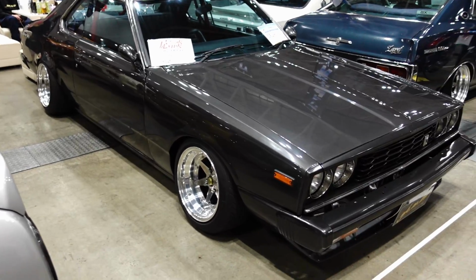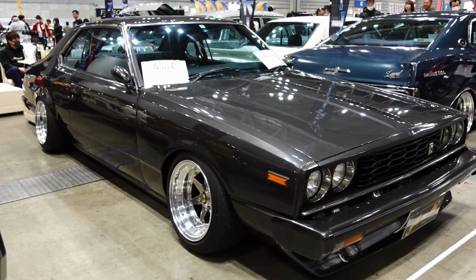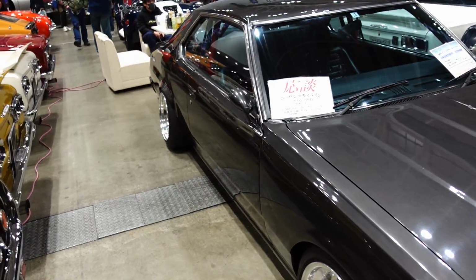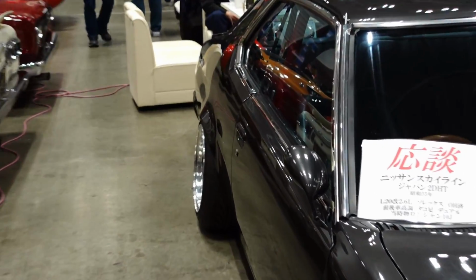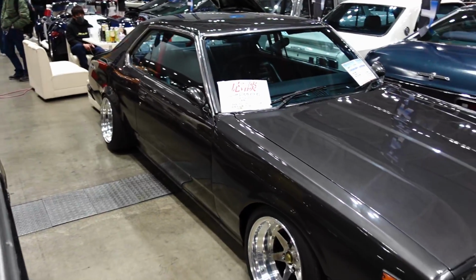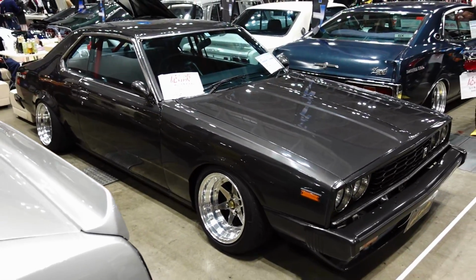Skyline Japan kind of, I don't know, something about it's super cool. Just kind of low on, you know, small Longchamps. Rear fenders look to be pumped just a little bit for the wheels. But yeah, that's pretty cool low down cruiser style.